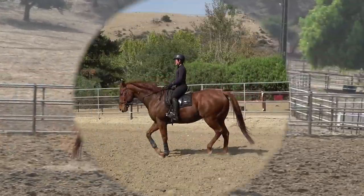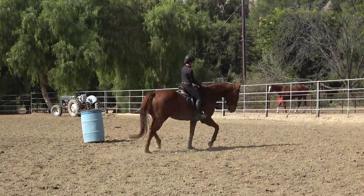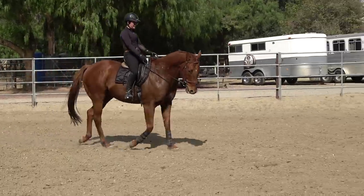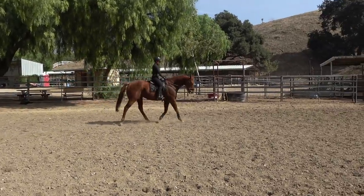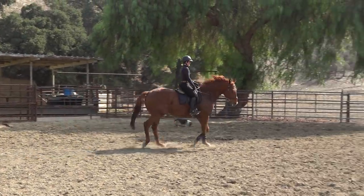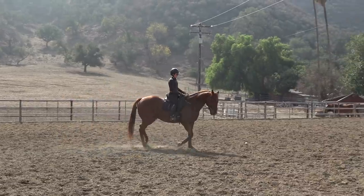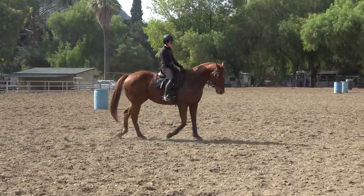There you go. Go to the right lead. Same thing on the right. There you go. Good job. Nice. Super. Keep the connection, wrapping your legs around, keeping him round. The feeling of a walk canter where he doesn't rush off, his croup stays down. And you just kind of think canter, test out the aid, see what happens, and then think it again until he lets you ask him for it.